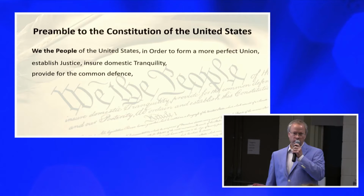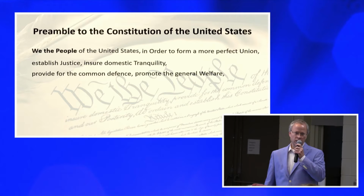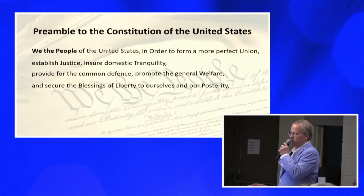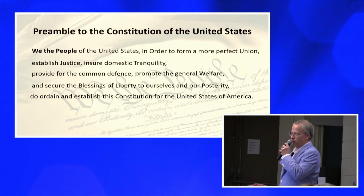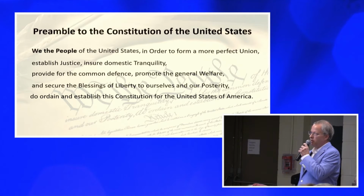"And provide for the common defense," because we still had concern that England or some other foreign power might invade. "And promote the general welfare," again, because so many people were suffering as a result of the weakness of the old government. "And secure the blessings of liberty, not only to ourselves, but to our posterity," because some feared that the new republic would not stand because it was so fragile. So for all of these reasons, "we do ordain and establish this Constitution for the United States of America."